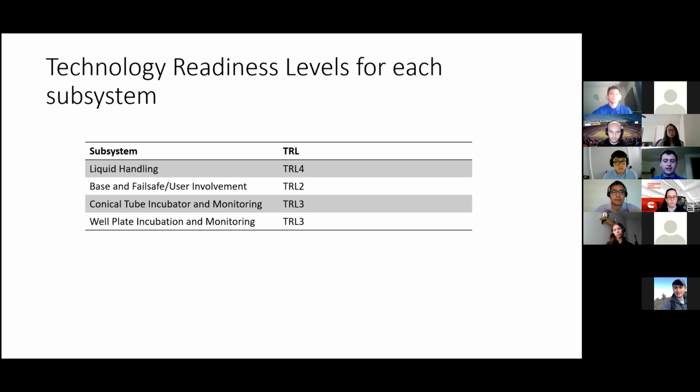Now we address the technology readiness levels of our design, broken into the 4 subsystems. We do not address the TRL levels of individual components as most of them are off the shelf and are therefore near TRL level 9.